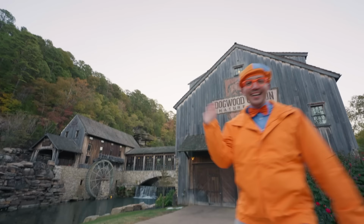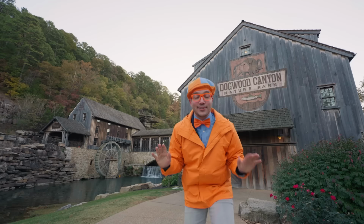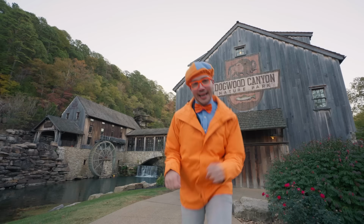Hey, it's me, Blippi! And today, we're here at Dogwood Canyon Nature Park in Lampe, Missouri. Yeah, here you can go trout fishing. Woohoo! Yeah, it's so much fun to see fish, catch fish, and release them safely back into the water. So they keep on swimming and having fun. Let's go find a creek and some fishies.